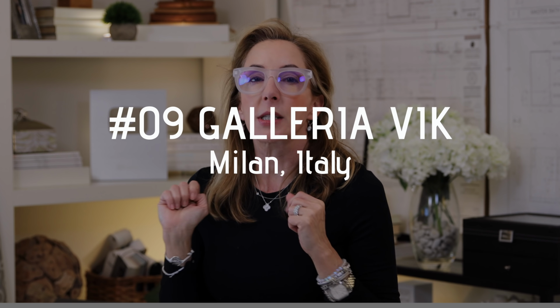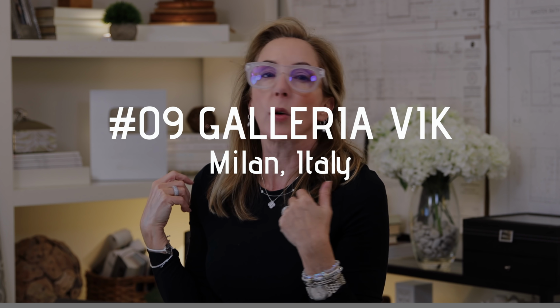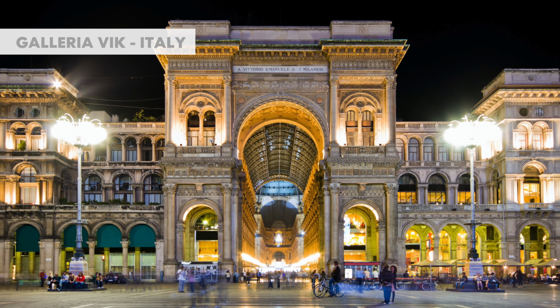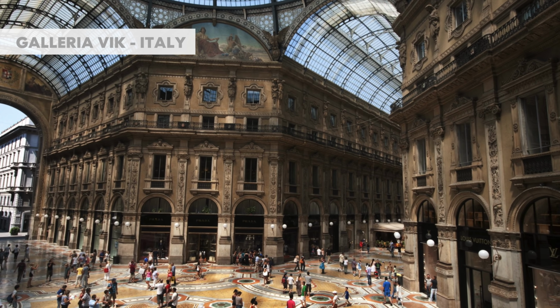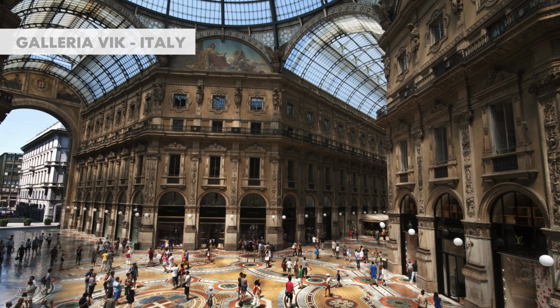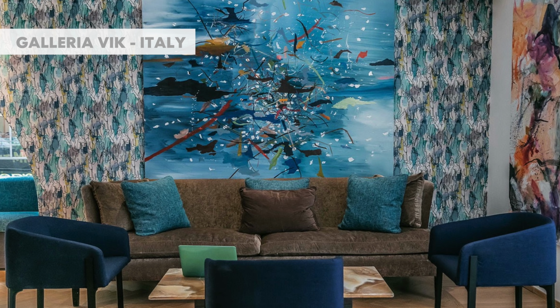Okay guys, so number 9 is in another fabulous spot of the world, Milano, and it's housed in the Galleria, which is one of the most magnificent buildings on the planet, as you can see. If you don't know what the Galleria is, think of it as the first shopping mall ever. Now, it's multiple stories, and the hotel's on one of the top stories. Oh my God, it's so glorious.